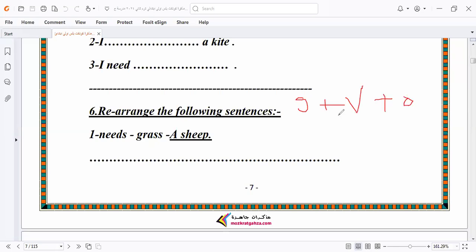Every video I will write this rule to keep with me, okay? Because if you don't write this rule, you can't answer this question in the correct way. Here we have subject. Where is the subject here? A subject, as we told before, may be a pronoun or a noun.